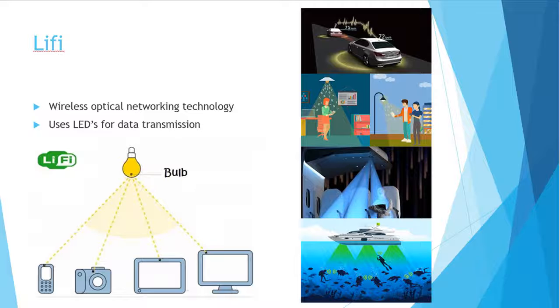If people are walking by a storefront window that has Li-Fi enabled light bulbs, they could be transmitting data to their smartphones with advertisements about sales. And then on airplanes, right now Wi-Fi is only enabled above 10,000 feet, and that's because it uses the same radio frequencies that air traffic controllers use to talk to pilots. So there's a safety risk there.